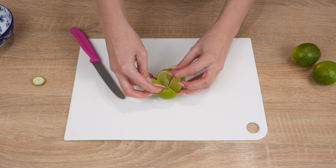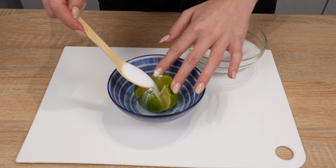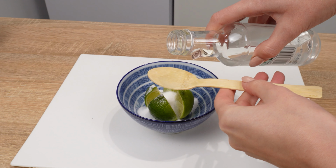Lay out the first fruit and place it in a bowl. Sprinkle it generously with salt. The next ingredient will be rubbing alcohol. Pour in 1 teaspoon. It acts as a carrier of the scent and is essential for preparing the first mixture.